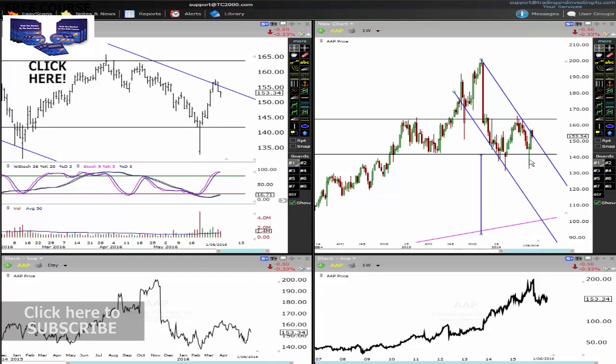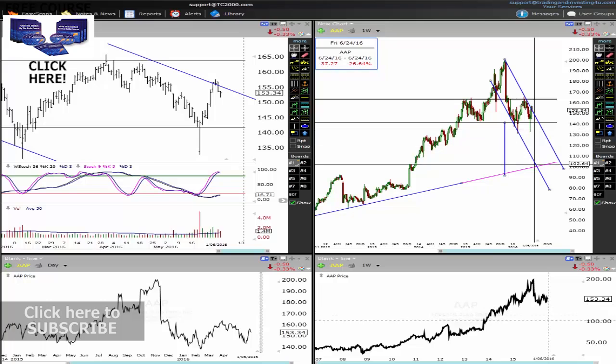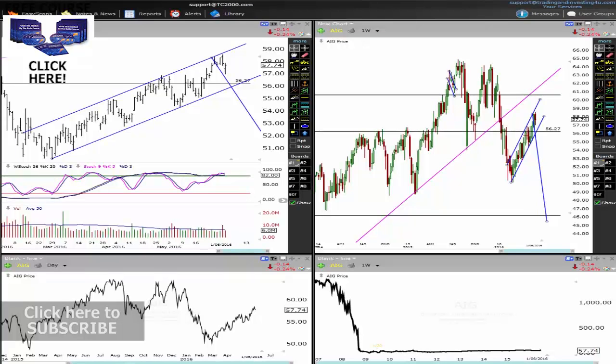AAP once again, guys. I still see if I break a weekly close below 140, it equals 110 to $100, somewhere around the 110 level for me. You see if it holds here and breaks down, we're likely to head back down to here, and that looks like it's going to be a sharp drop as well too. If we close, we could see a good 20 or so percent drop.